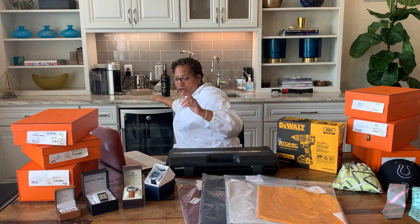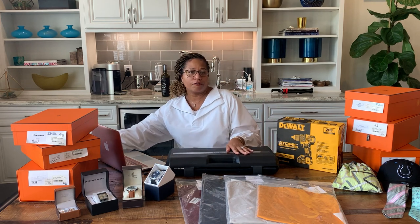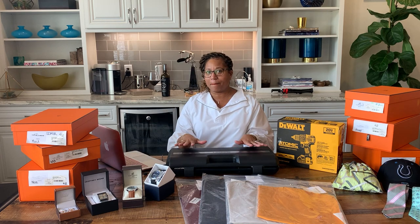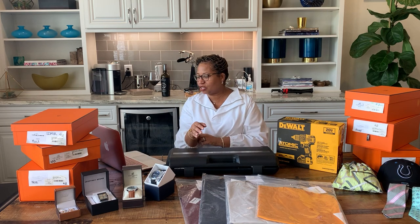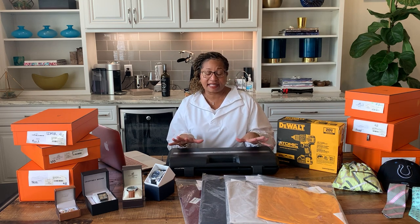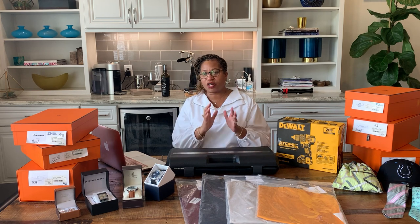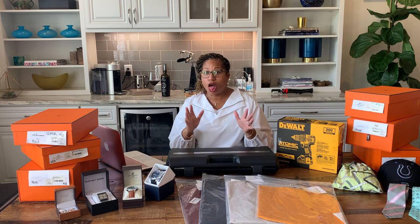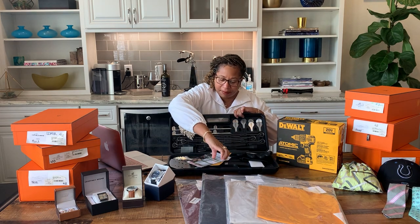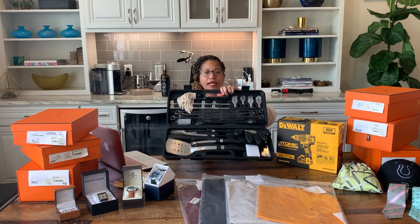Okay, let's get started. We're gonna start with the first item that we have to review today. This is the Cuisinart Ultimate Backyard Barbecue Utensil Set. This tool set is new with tags and it has everything under the sun in it. It is a 36-piece item. 36 pieces are included in this. This is absolutely amazing. I'm gonna move some of the paperwork here. And again, this is new, never been used.